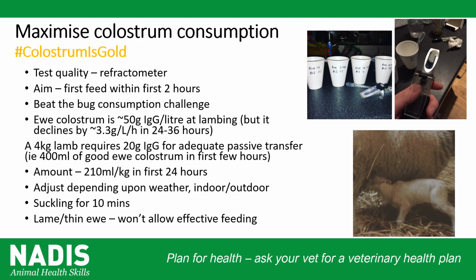From a quality point of view, we can test it really easily and cheaply with a piece of equipment called a refractometer, which is there in the picture. We need literally a little drop of colostrum onto this refractometer. You then look into it and look up at the light, and it will give you a reading. Very straightforward, and they only cost around £20, and they are well worth it.